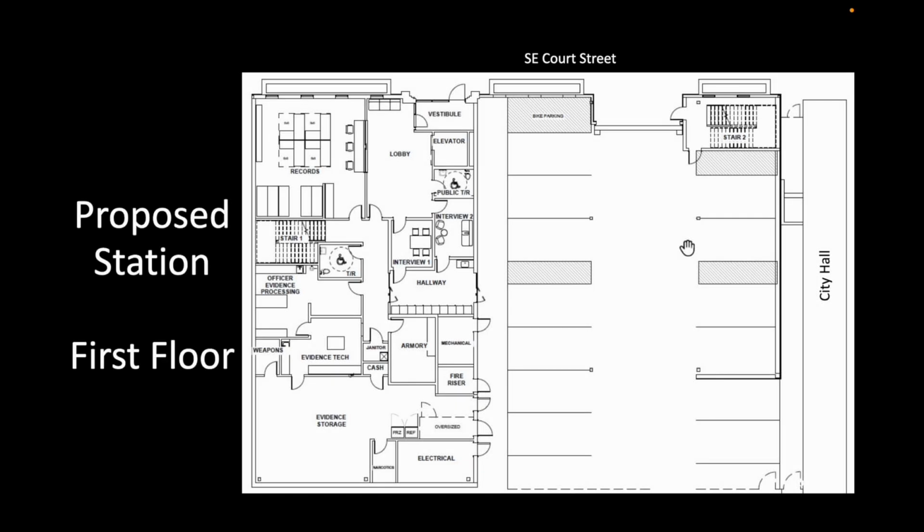This is a sketch of the floor plan, proposed floor plan. It includes the parking spaces, 2 interview rooms, a standard interview room, and 1 soft interview room to interview victims of crime and witnesses. Public entrance and lobby, police records, police officer evidence processing area, the police officer armory, evidence and property processing. There are 3 rooms dedicated to building purposes, include electrical, mechanical, and the fire riser room.